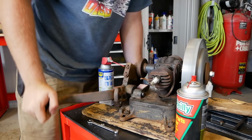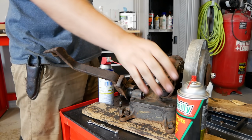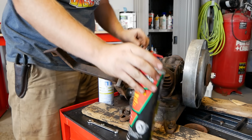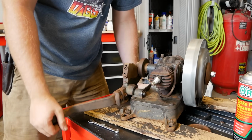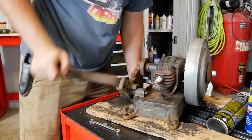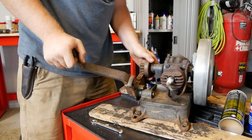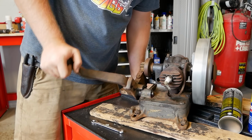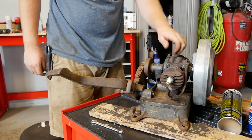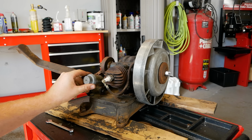Here it goes. Oh, right in the eyes. Okay, I learned. You have to put this back on. Come on, girl. What's all this water coming out over here for? So I just realized I totally forgot to put this on. So I got that installed now.